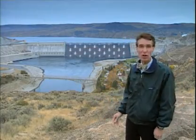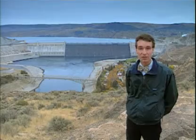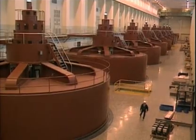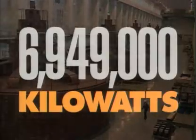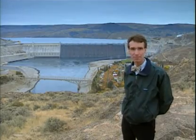So as the water flows from the top to the bottom, it runs huge generators. No, really huge. I mean, big. I mean, very big. I mean, hugely big generators. 6,949,000 kilowatts. That's a lot of watts. What?